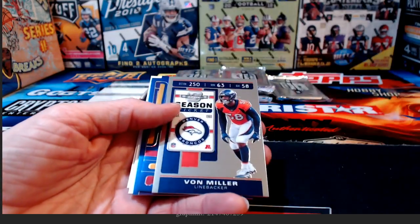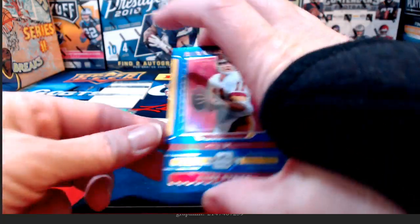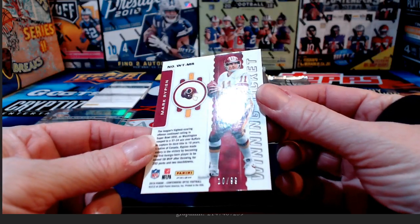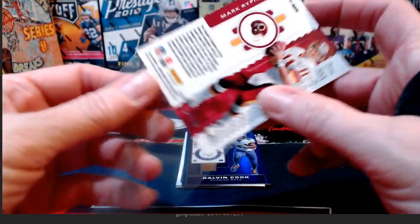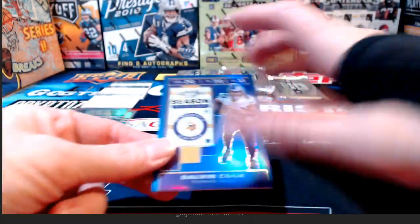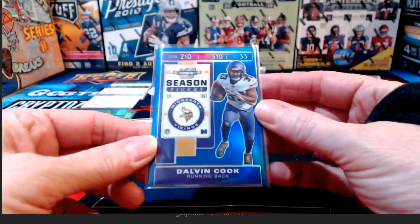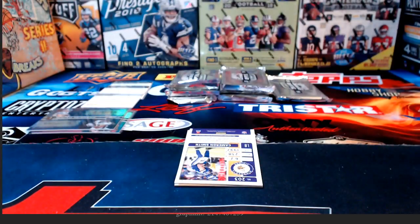Ezekiel Elliott for the Cowboys and Von Miller for the Broncos. This looking kind of gold-like as well, but we'll see. Mark Rypien for the Redskins, and it was not. It's numbered to 99. So the gold, of course, was for the Redskins. What I should have been looking at was the blue, right? I know. I'm getting sidetracked now. I'm being blinded by the gold. Getting spoiled. Dalvin Cook for the Vikings to 99.